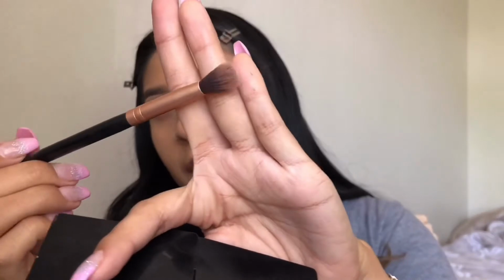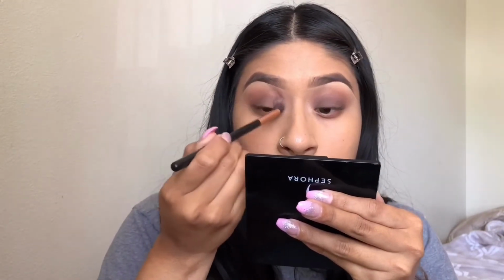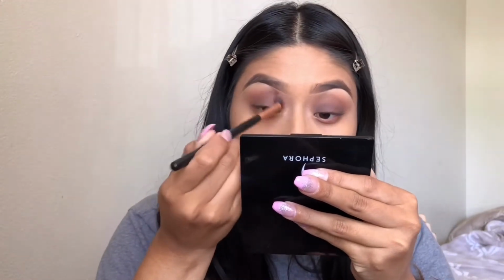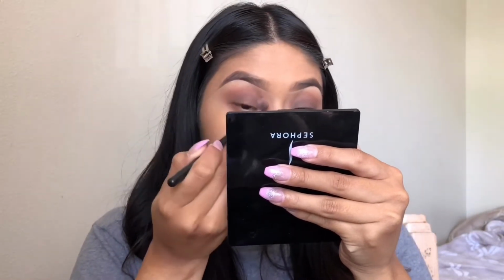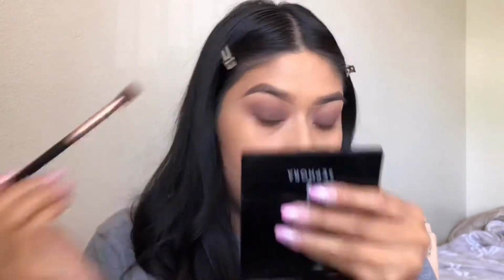And now I'm gonna go back in with that blending brush that I used for the transition shade, and I'm gonna go back in with Profesh, what I put on my eyelid, and I'm gonna blend that over it. And kind of lightly blend it into the crease. Other side.